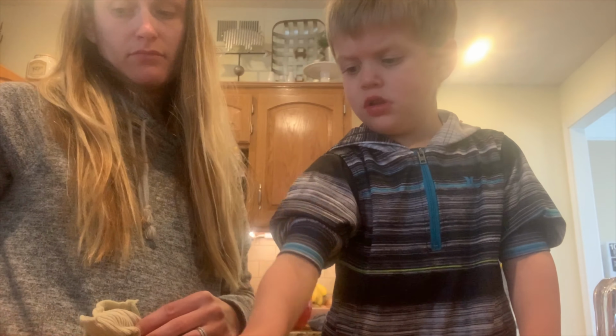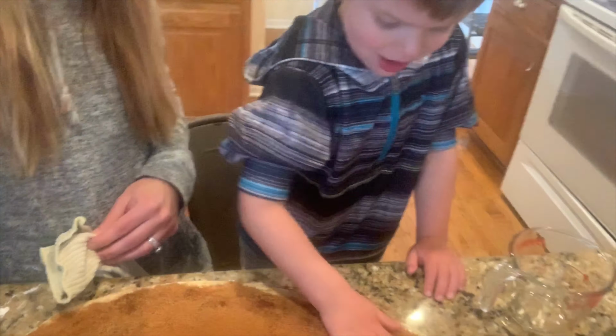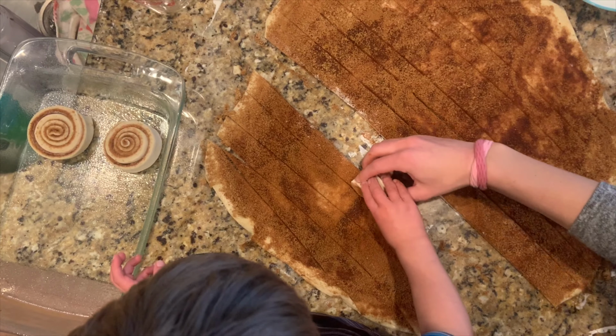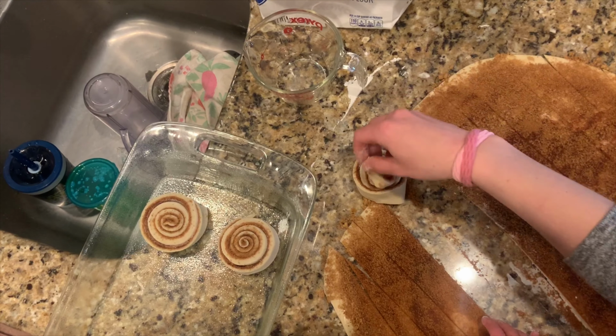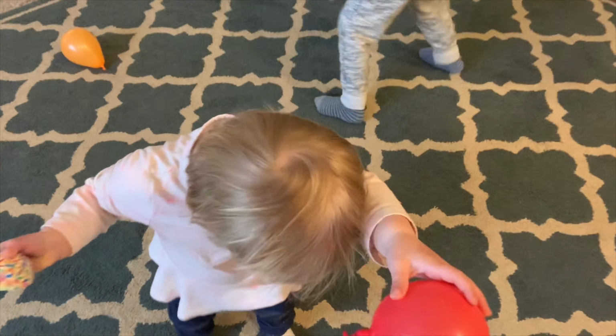What are you helping me make? Cinnamon rolls. Look yummy yet? It looks like cinnamon rolls right now. How's that feel on your hands? Good. This is one for Hallie. Okay, for Hallie. We do it together. It's really good for Hallie. This is Hallie. Now onto some balloon bouncing.